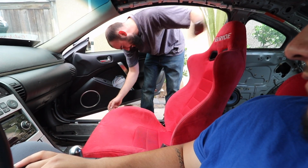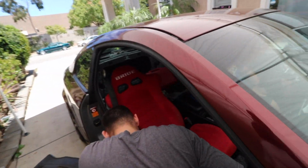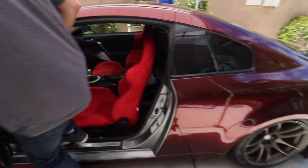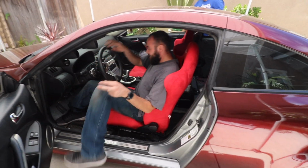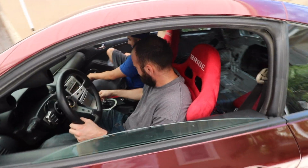Oh yeah, dude, it looks so nice with two seats. That's it, Martin, I'm buying another Bride seat. I have to, bro. See, the first sit of the actual owner. See if you need a passenger. How do you like it?